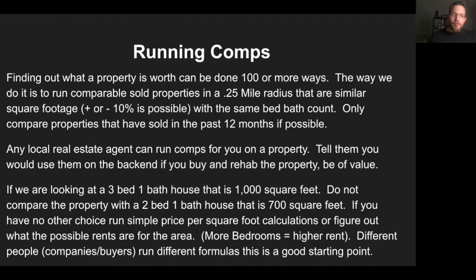And then what we also do is we keep the recent solds. We run that 0.25 mile radius, and we keep it under 12 months of the most recently sold property. We do that because so much can change in 12 months, 15 months, 24 months, a couple years. We're not in the business to overestimate what a property is worth. We want to be as realistic on this calculation as humanly possible.